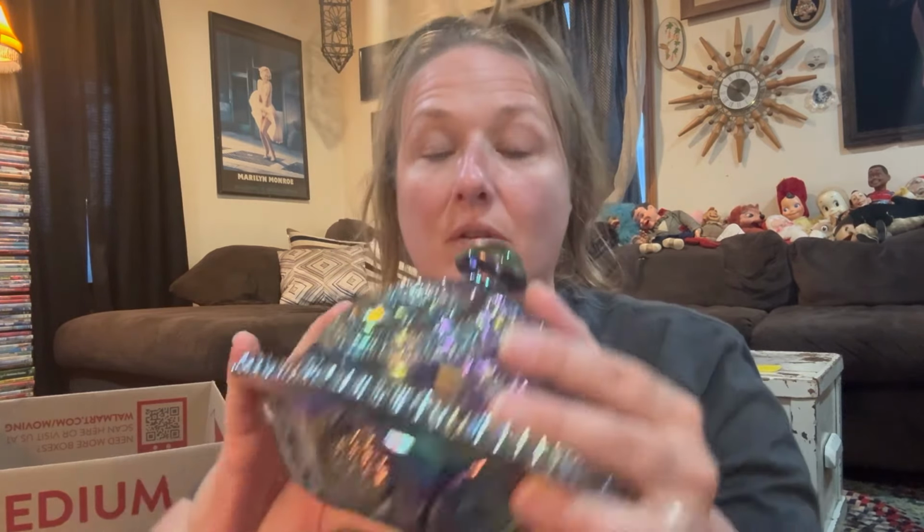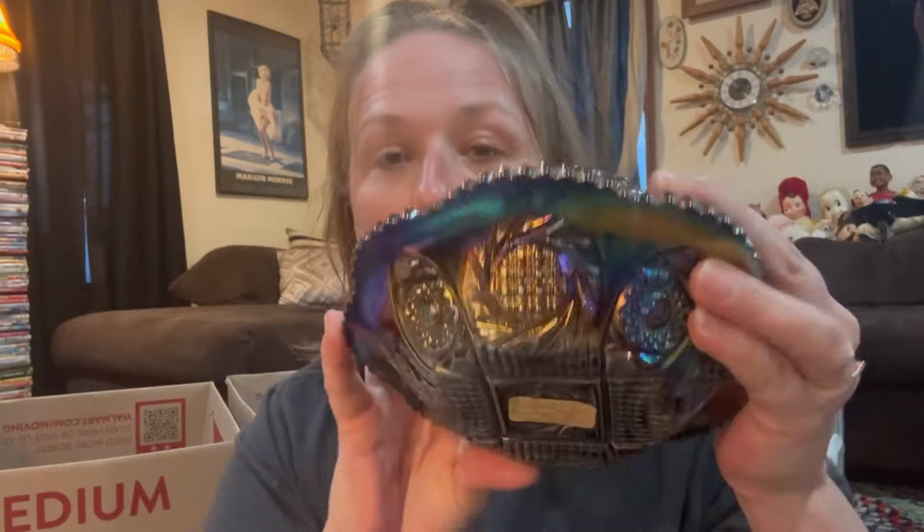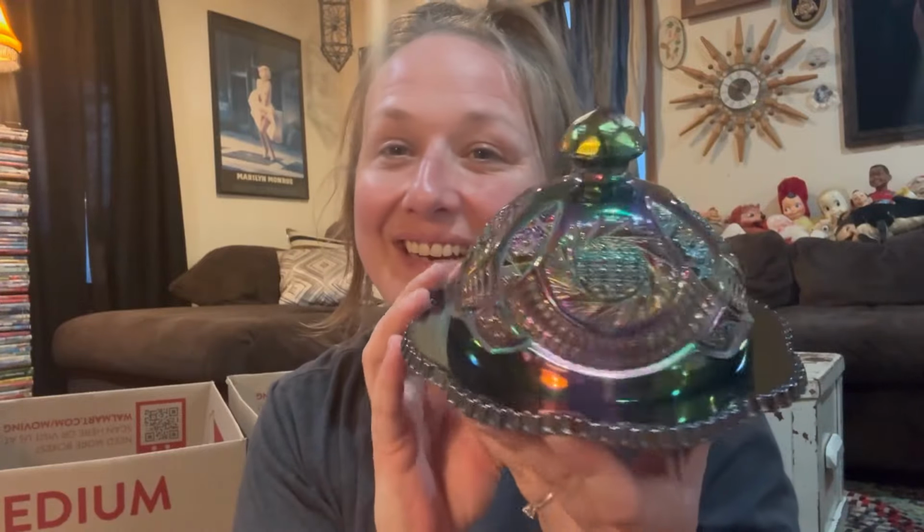And on the bottom, it says hand painted, 21272 something Smith. I don't know. It is stunning.